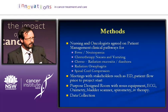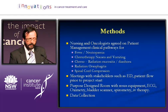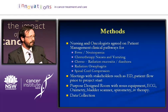We met with ED because they needed to be aware that we were going to have patients that we would eventually need to transfer up to them if it was going to be near the end of the day, and also to give them the tools to start to use these clinical pathways after hours.